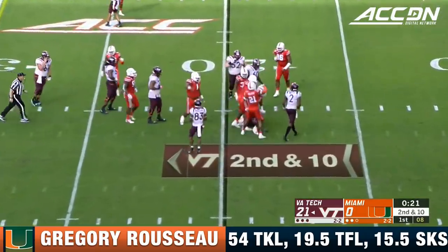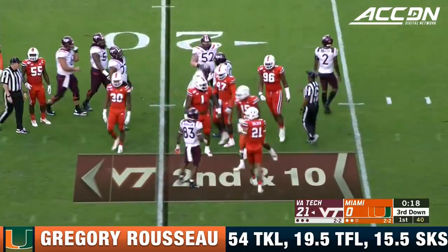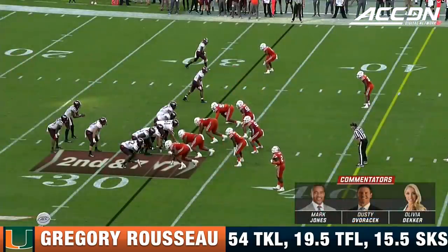They're going to run it on 2nd and 10. Nowhere to go that time for Keyshawn King, who remains in the ball game. Go out there and have fun.